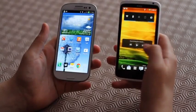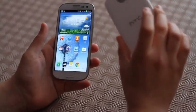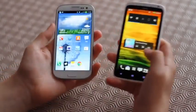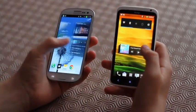One thing where the One X is far better is in the sound quality. Using the Beats audio system on the rear, this speaker here and this one down here, you get far finer sound quality than you do on the S3.